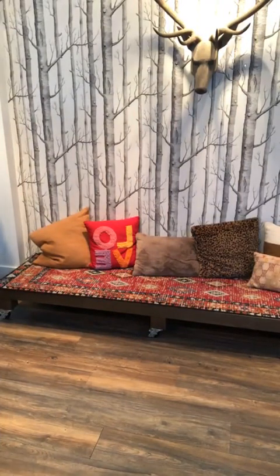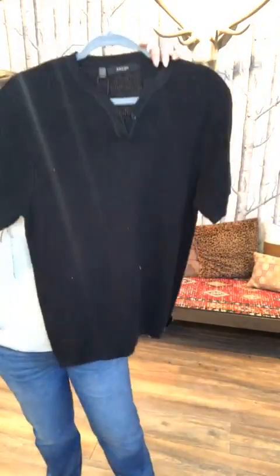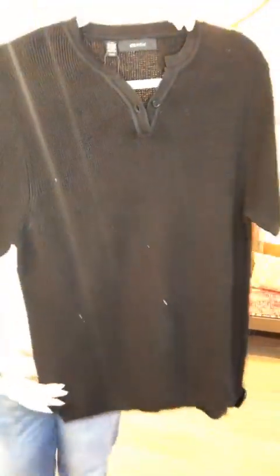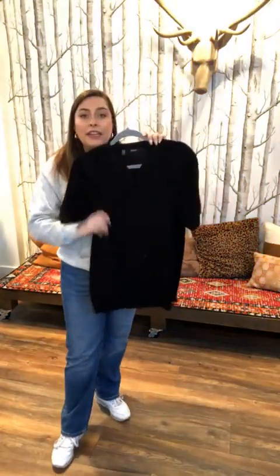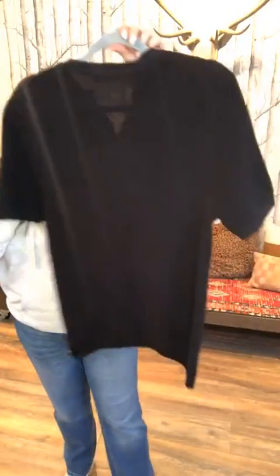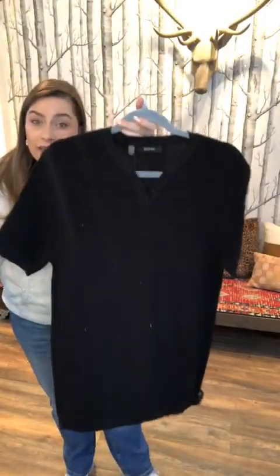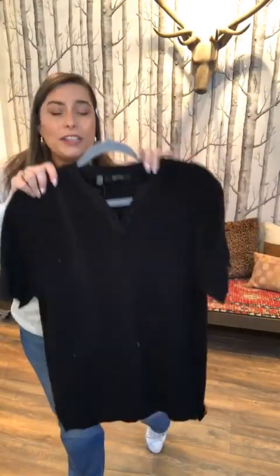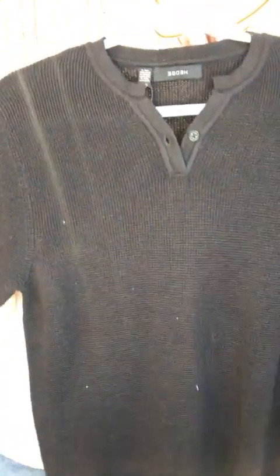And then last, I really love this. I love it. I think it is so chic. Okay, this is a black knitted short sleeve shirt. I am obsessed with this. It is very soft. It's a great weight, very transitional. I mean, you could layer over this. You could just wear it on its own with some denim or a trouser and a loafer. I just think this is so elevated.